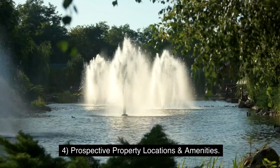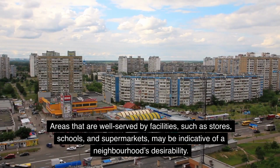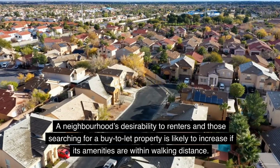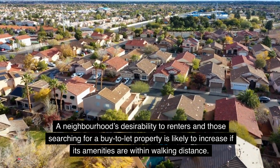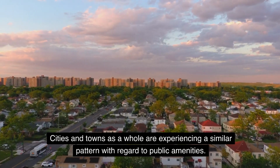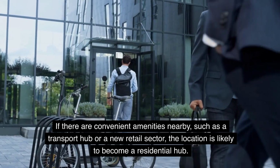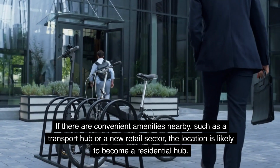4. Prospective property locations and amenities. Areas that are well served by facilities, such as stores, schools, and supermarkets, may be indicative of a neighborhood's desirability. A neighborhood's desirability to renters and those searching for a buy-to-let property is likely to increase if its amenities are within walking distance. Cities and towns as a whole are experiencing a similar pattern with regard to public amenities. If there are convenient amenities nearby, such as a transport hub or a new retail sector, the location is likely to become a residential hub.